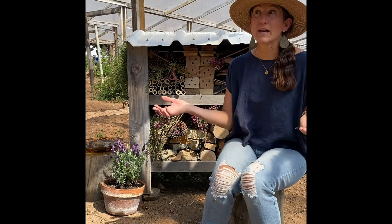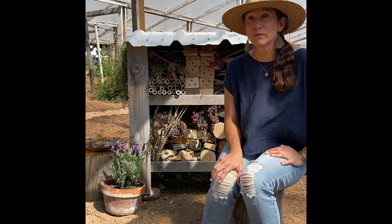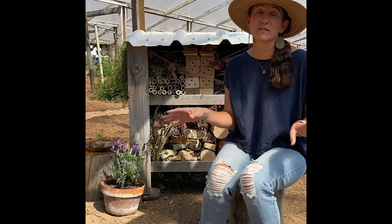With that being said, I've noticed an immense difference in what we've been attracting to this space. We're seeing a lot more wildlife, mostly with birds. We've had a lot more owls, a lot more of the smaller birds, the songbirds. It's just been tremendous. And even with the soil, I can see such a huge difference.